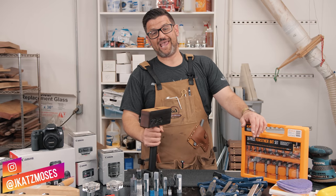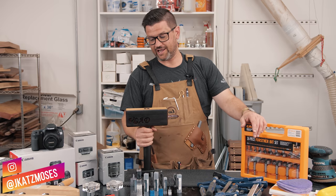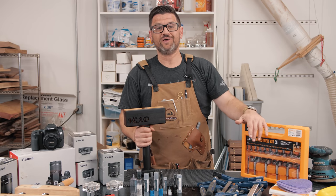We have a special one today. Today we're making a mallet for a really good new friend of mine named Vlad. Now, if you spend any time in the woodworking subreddit in the last month or two, you've met Vlad.